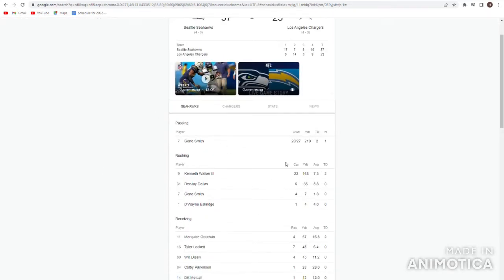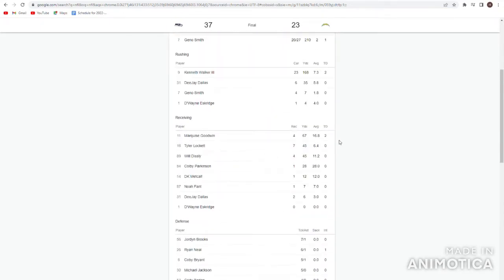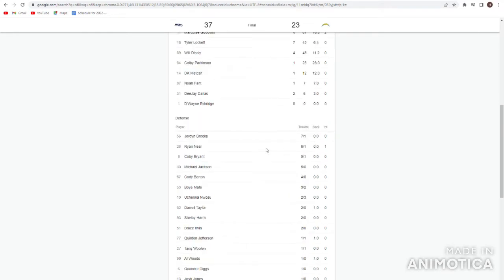Running the ball, I mean, they ran the ball at will. Kenneth Walker's an absolute beast. Marquise Goodwin 4 for 67, 2 touchdowns. He was surgical in the red zone. Other than that, DK Metcalf, I think, got hurt, and Tyler Lockett 7 for 45.